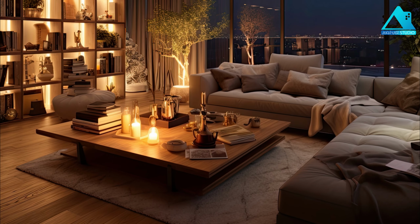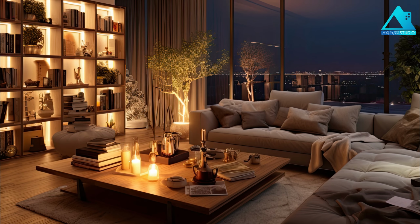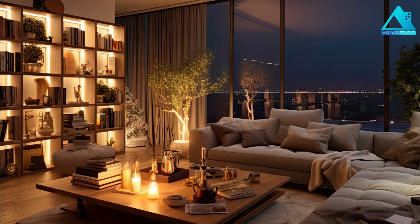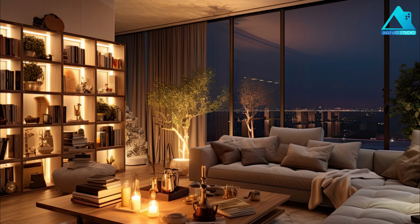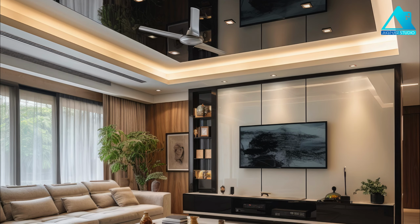Functionality. Next up is functionality. A home should not just look good but work well for its inhabitants. Smart space planning, efficient storage solutions, and a seamless flow between rooms ensure that every inch of your living space serves a purpose. It's about creating a home that not only looks good but functions flawlessly for your daily needs.